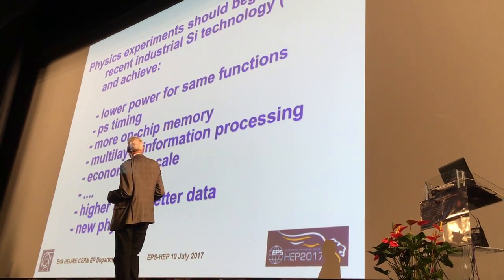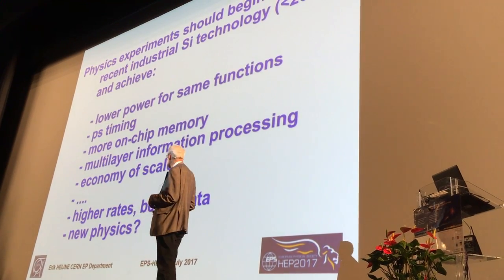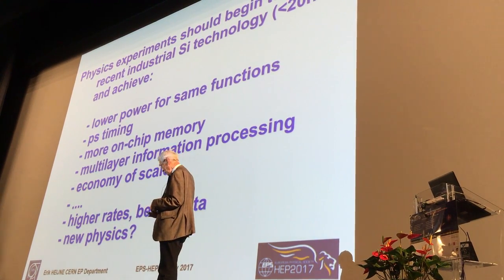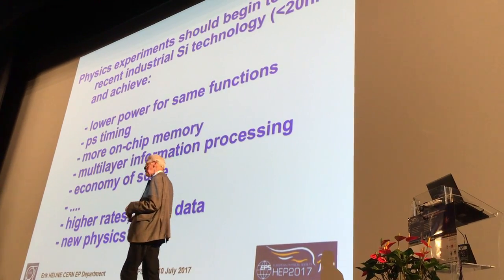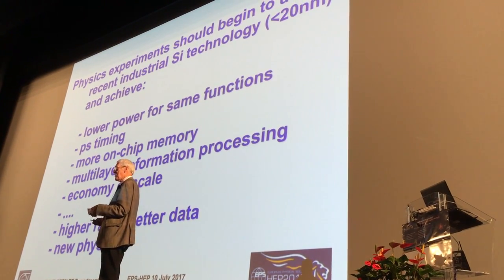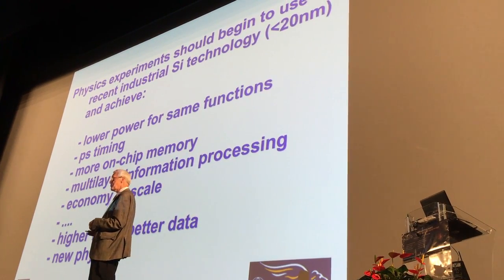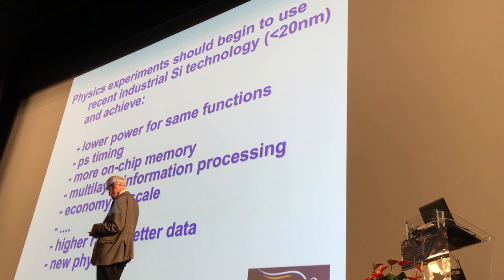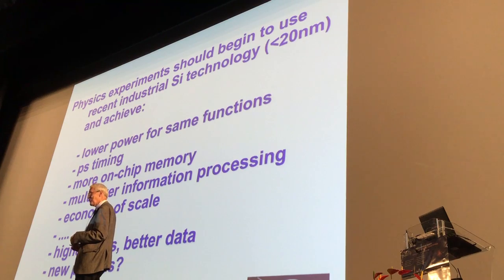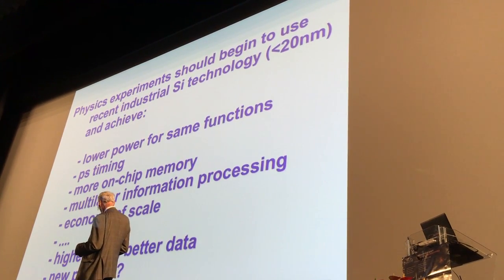So in the end, we should use their electronics better than what we do today, run at higher rates, have better data, and maybe it helps also to get new physics. They can make devices of a few nanometers. Our physics is actually in the picometers and the attometers. But those devices might actually help us to do better physics. Now, I'm too much a solid-state physicist to judge where you can use it, but maybe you first make it and then somebody else finds how to use it.